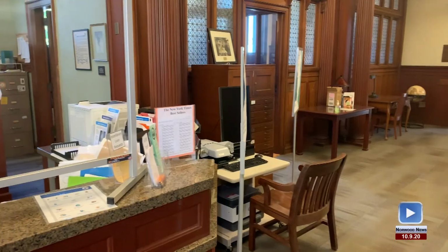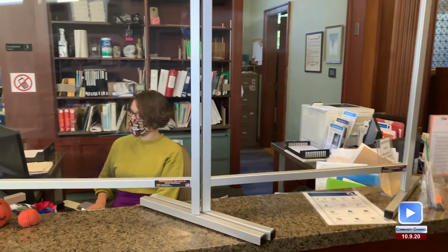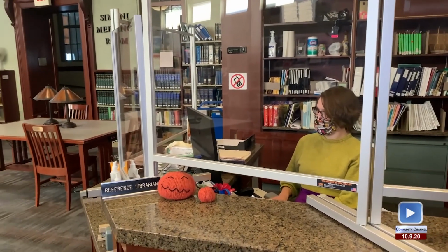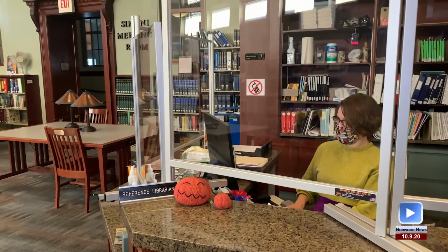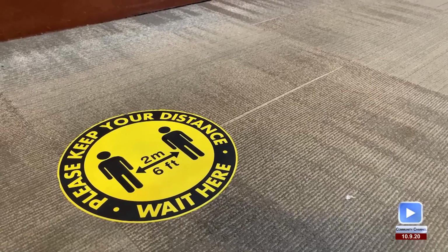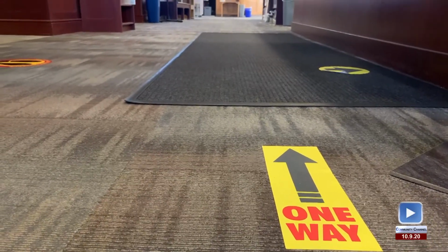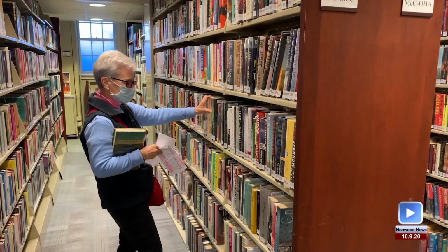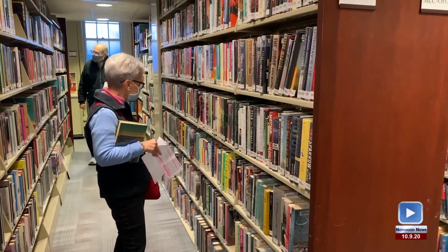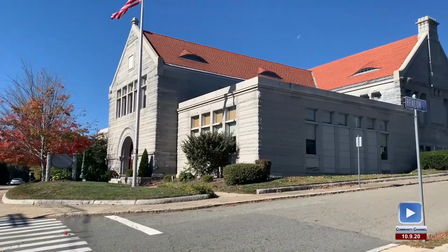We have plexiglass partitions that the town ordered for us and we installed at all of our public desks, so that's children's, circulation, and reference, because we want to keep it safe enough. The directional stickers are there so that people will stay sort of in their own lane. And unfortunately, in browsing, we've asked people to just make sure that they socially distance. What we've found is our patrons want to be safe. So we have had absolutely no problem.